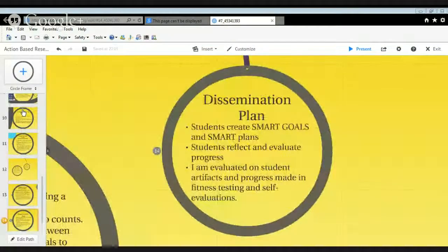I am personally evaluated on their personal wellness plans, as it is something that my administrators look for, and it is part of Virginia Standard 7, which teachers must meet. Students will create the SMART goals and use the SMART plans, and they will reflect and evaluate their progress, and they'll be able to do these things using the pedometers and tracking steps. All of that will be included in the final portfolio.